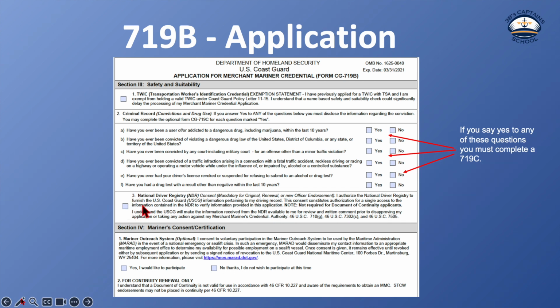The next block here is the National Driver Registry. You have to check this block. You have to give the Coast Guard permission to check your National Driver Registry. So it says right here, consent mandatory for original, which is what we're all going for. And you're basically just authorizing them to check your driving record.